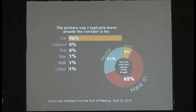A couple of weeks ago, we had a kickoff meeting to give people a briefing about how this project is going to work, and give people food for thought about what makes a complete street. And we asked a couple of questions. One, for that audience of about 170 or so people, was how they typically move around. Of course, most of the people had arrived there that night by using Folly Road in one form or another and driving there. And a big majority did not select love it when we asked them how they feel about Folly Road today.